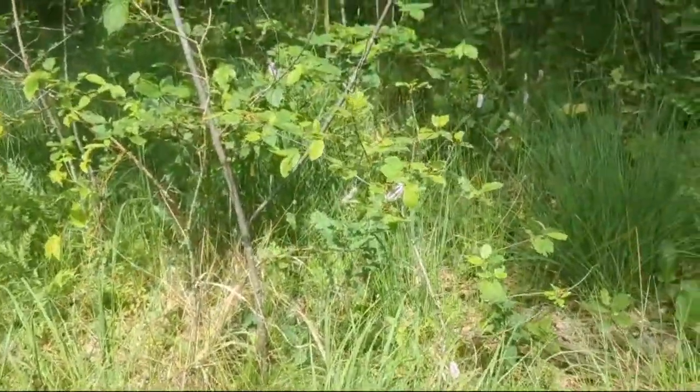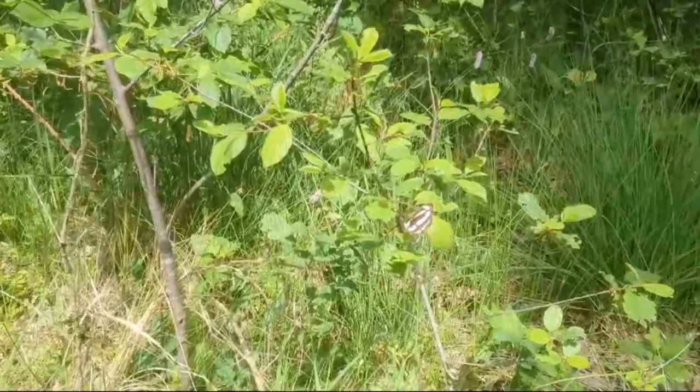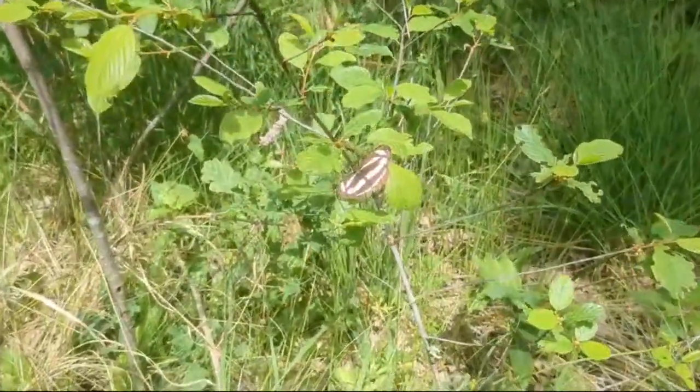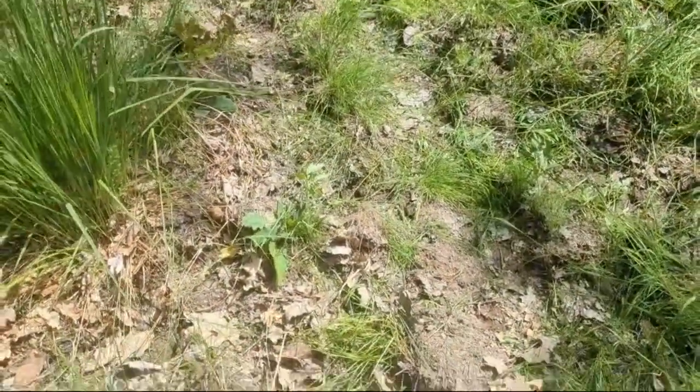Well, we're here in a forest in Romania. We've had a very good first morning. We've had lots of violet coppers, and here is a common glider, quite an unusual looking butterfly. That's why they're called gliders, because they glide. And this one's being very cooperative.